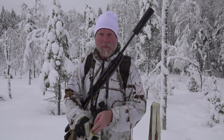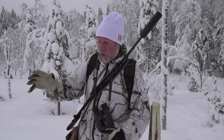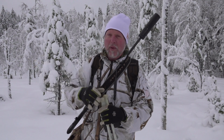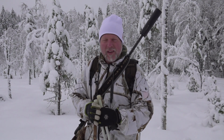And I also pack something soft in my backpack, because when I lie down in the snow, hopefully I will do that if I see some birds, I use my backpack as a rest for the rifle, usually if I'm shooting from a lying down position. So that's a bit about my equipment. Let's go hunting.